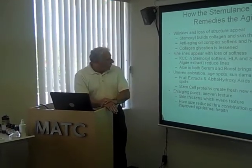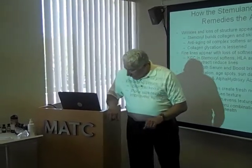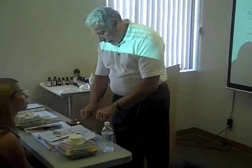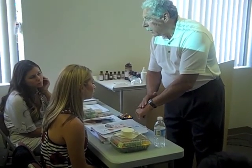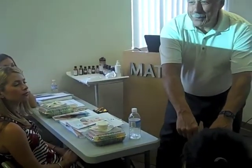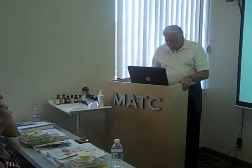The change in coloration age spots, I can show you. I treated only my left hand for about 90 days. And there's a big difference, but it's not just the elasticity of my skin, everything is improved. And I'll walk around later and show everybody, but it's had a marked impact on just the one hand versus the other.